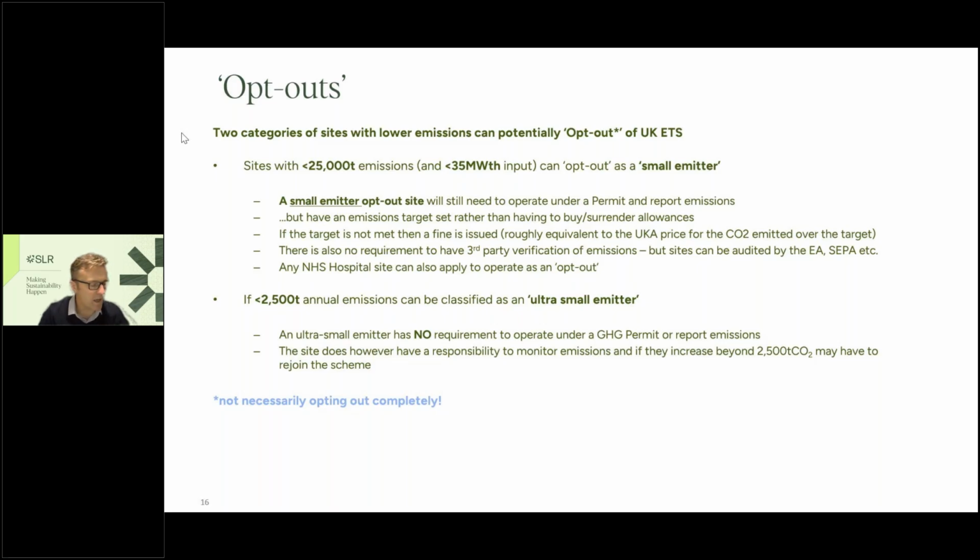Just to be aware, we have seen people get a bit confused with opt-outs. You think, oh, I've achieved the small emitter opt-out, so I won't have to participate in the scheme. That is not the case. You still have responsibility to report. And even as an ultra small emitter, you still need to be able to show that you're monitoring those emissions to make sure you stay below those thresholds.